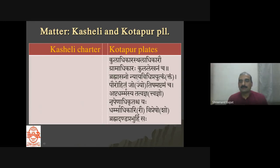So Kuladhikara, he has the right over the family, he has the right over the place, he has the right over the village, and he also has the right of, we don't know what Kula Lekhana exactly is, and he also has a right to do justice in that particular village. He has the right to be priest of the village. He has also right to be the astrologer of the village. So all these 8 form the Ashtadharmas.